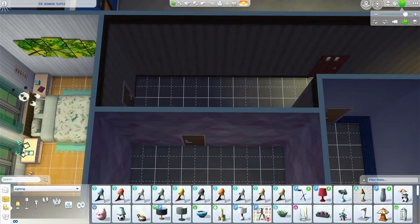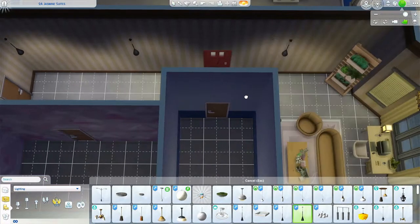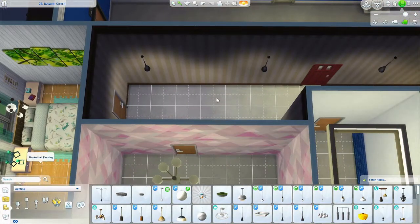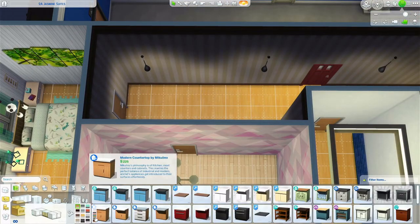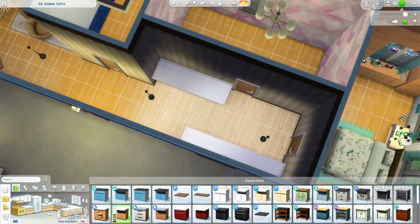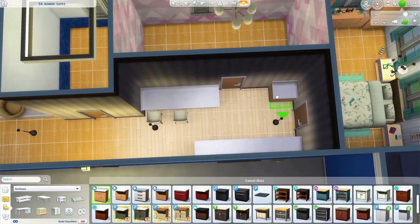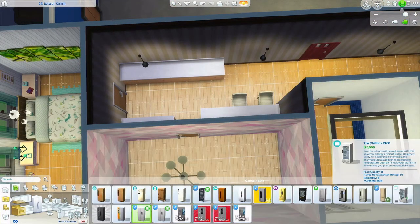And then moved on to the kitchen, which again was going to have a bit more of a neutral theme to it. Just having the lighting whilst I was already in that section, it made more sense. And I went for the home decorator for the kitchen too, with worktops on one side and then the island countertops on another, just so they had somewhere to sit.